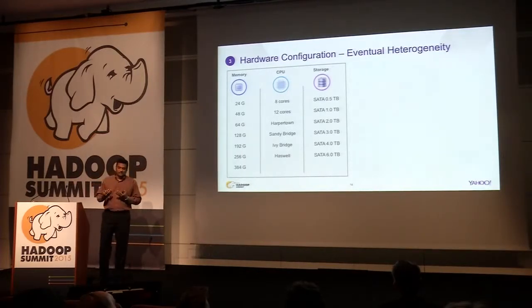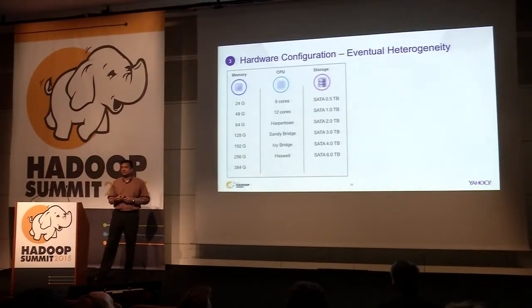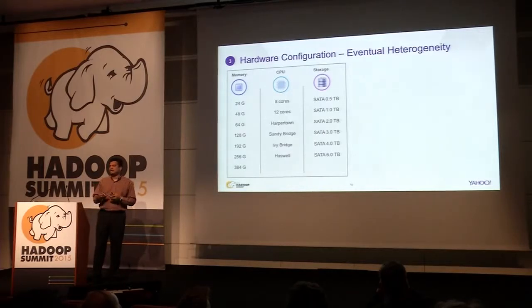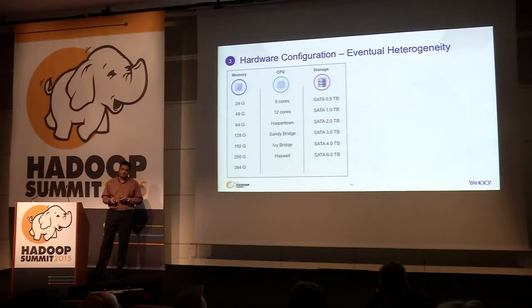Now, one good thing is that eventually you're going to run multiple configurations because that's what's most optimal from a price performance standpoint. And as you can see, we have accumulated generations of hardware. Some you will laugh at, like 24 gig or 0.5 terabyte drives or disks. But it's evolving, and it's going to evolve, and based on how it's priced and what you acquire it as will drive a lot of your decisions and the performance you get out of it.